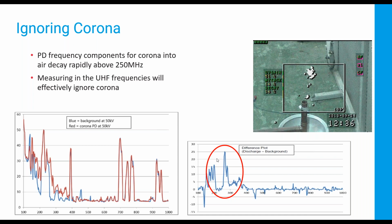And then the graph on the right is the difference between the two. So when you look at this area that's circled, there's a certain bandwidth range where corona occurs. It's going to be, let's say, 150 to 250, something like that. It's a very narrow range. Partial discharge, whether internal or surface, in the radio band occurs in a very wide range, a wide band.